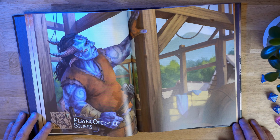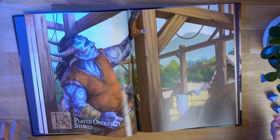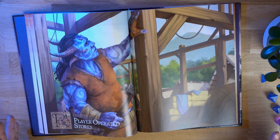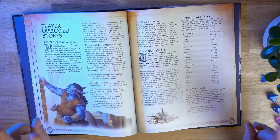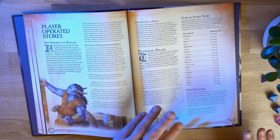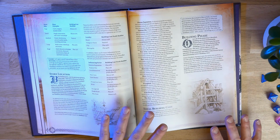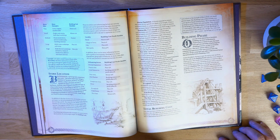So the third big section of the book is player-operated stores. This is all about allowing your players, perhaps at higher levels, to go out and buy, build, and operate their own fantasy store. Maybe they're entrepreneurs, or they'd like to become fantastical entrepreneurs in your world. And with these ideas and these optional rules, they can do so. So this is very much a chapter that suggests how you could go about doing such a thing.